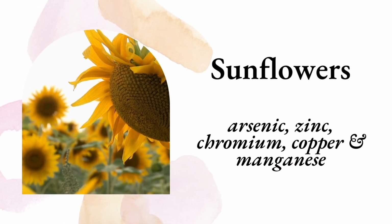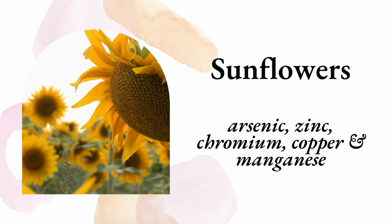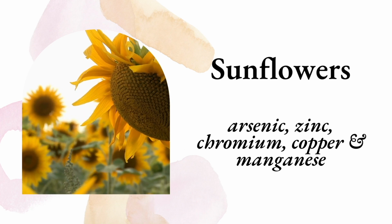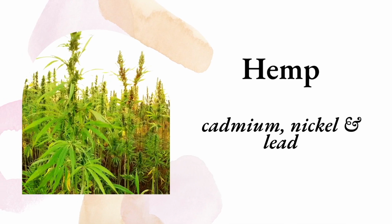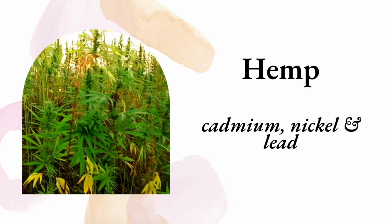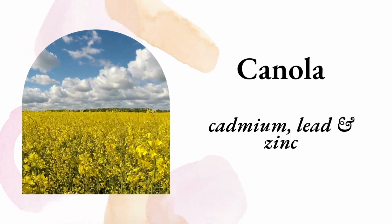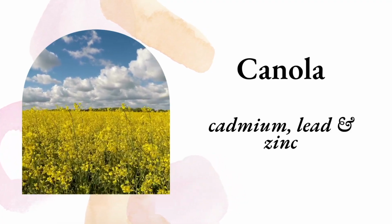Sunflower can be used to remove arsenic, zinc, chromium, copper, and manganese. These plants are often used in community gardens in urban environments to treat soils before adding plants meant for human consumption. Hemp is a non-flowering version of marijuana, and it can remove cadmium, nickel, and lead from the soil. Canola is a great field crop that can be used to remove cadmium and lead as well as zinc, and makes a great green manure.